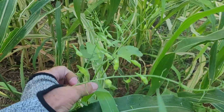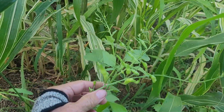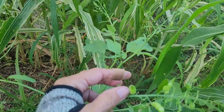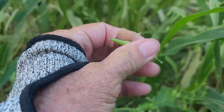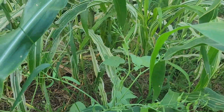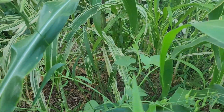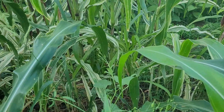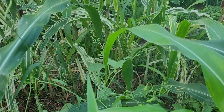Back when we had radishes between the corn rows, I let a couple of them grow instead of harvesting them all, so we could get some of these radish seed pods. These are good to eat. They've just got a hint of spice. They go really well in the salad.